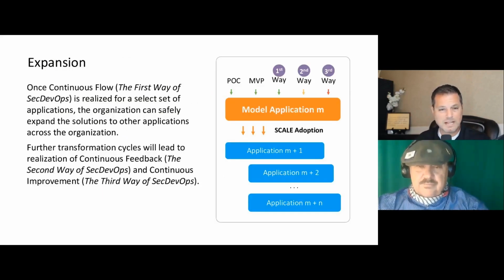So, absolutely. Well, let's look at the process of modeling the application and how you actually go about this.